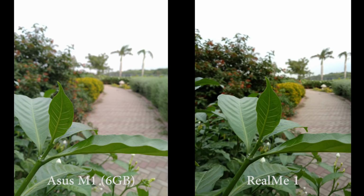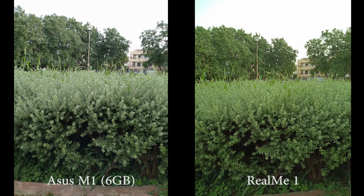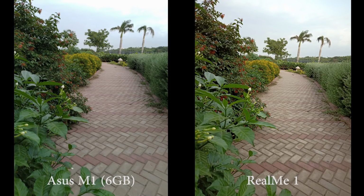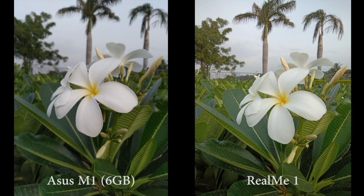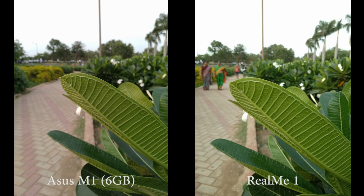Now these are some more pictures taken without HDR on Asus and without HDR on RealMe 1. For regular shots, there isn't a huge difference between both the phones. Colors are to the warmer side on RealMe, while Asus has close to accurate color reproduction. So it's mostly a tie, but I'll pick RealMe 1 as the winner.